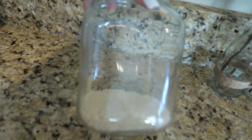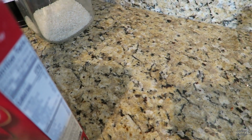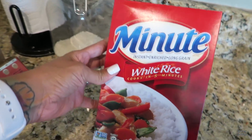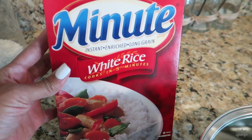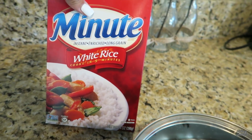Alright, you guys, so I don't have enough to feed us left of my Japanese rice. I do have to get some more of that. So we're gonna go ahead and just use this minute rice. You can use any kind of rice that you'd like, white or brown rice.